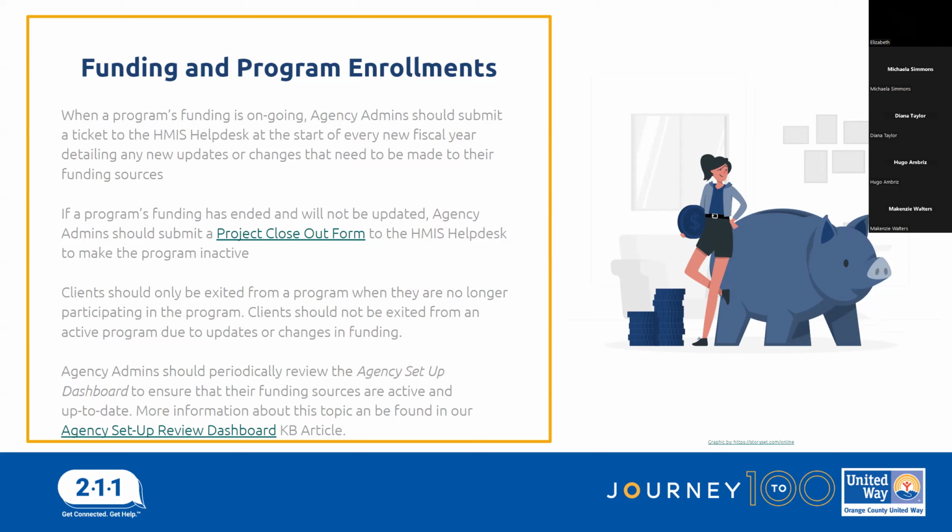Clients should only be exited from a program when they are no longer participating in that program. Clients should not be exited from an active program due to updates or changes in funding. Agency administrators should periodically review the agency setup dashboard to ensure that their funding sources are active and up to date. More information about this topic can be found on our Agency Setup Review Dashboard KB article.